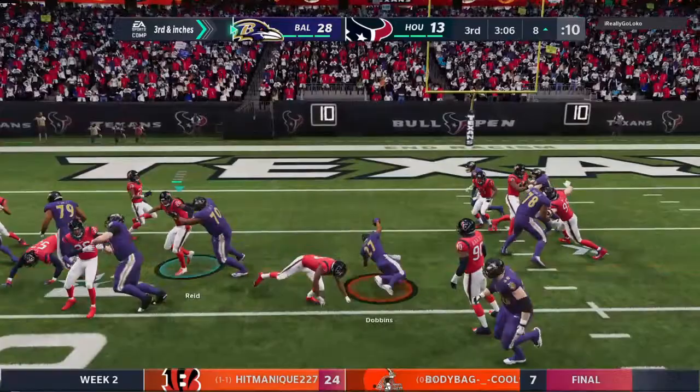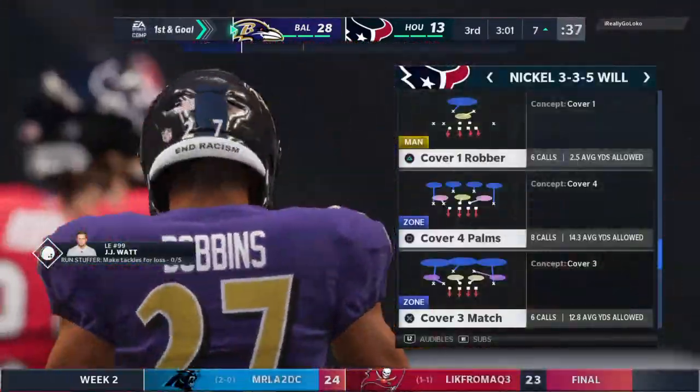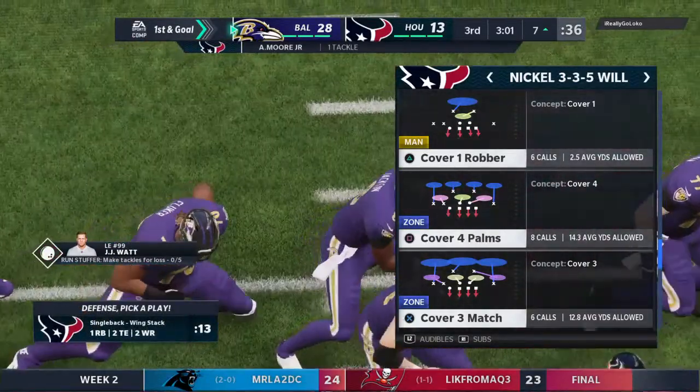They'll try to run for it with Dobbins. They're able to convert on 3rd down, and that sets up a 1st and goal. I know the game's changed. A lot of people would say it's evolved.